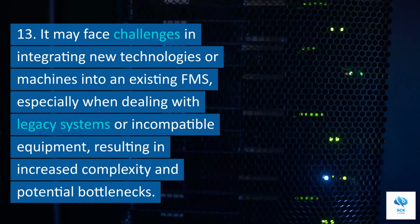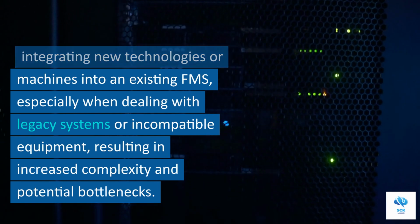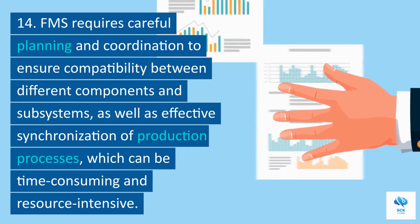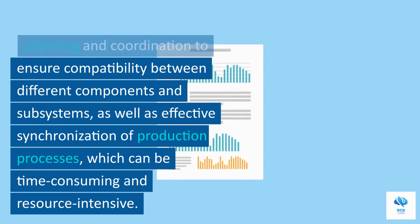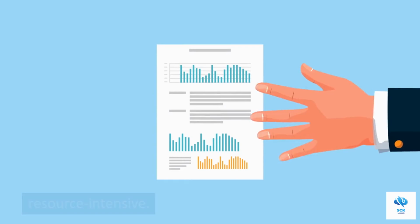13. It may face challenges in integrating new technologies or machines into an existing FMS, especially when dealing with legacy systems or incompatible equipment, resulting in increased complexity and potential bottlenecks. 14. FMS requires careful planning and coordination to ensure compatibility between different components and subsystems, as well as effective synchronization of production processes, which can be time-consuming and resource-intensive.